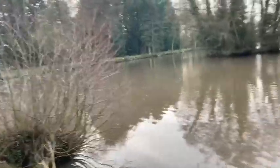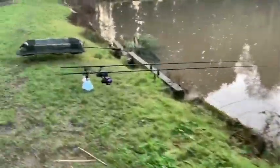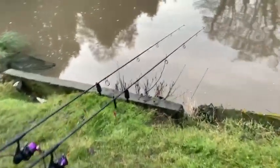So, anyway, that was not a proper bite. We'll keep you posted, and hopefully, we'll have a few carp to show you, other than bream.